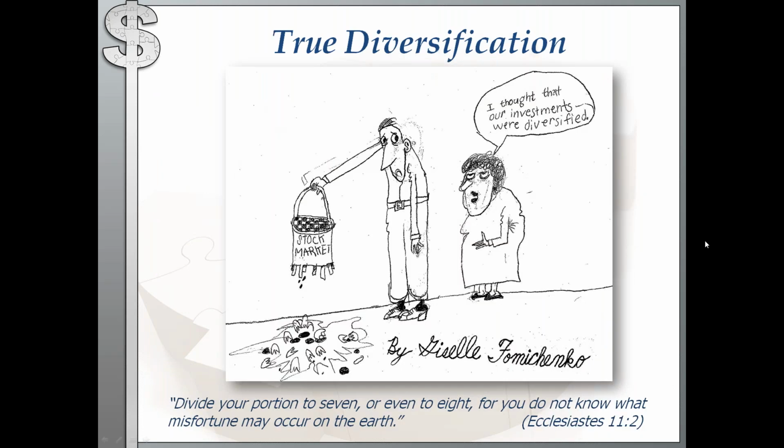And it does allow you true diversification. Ecclesiastes 11:2 says, divide your portion to seven or even to eight, for you do not know what misfortune may occur on the earth. And that's true. I'm sure you'll agree with me.